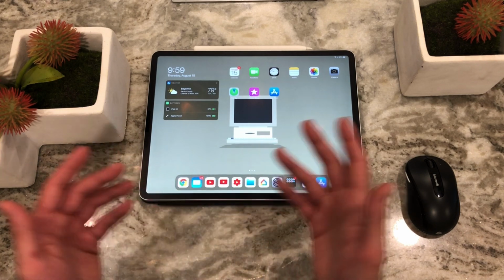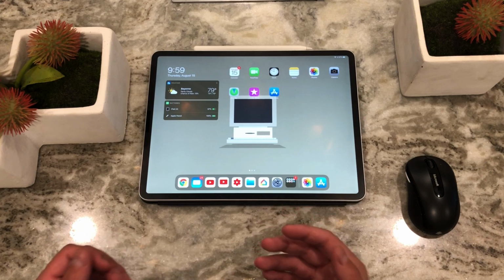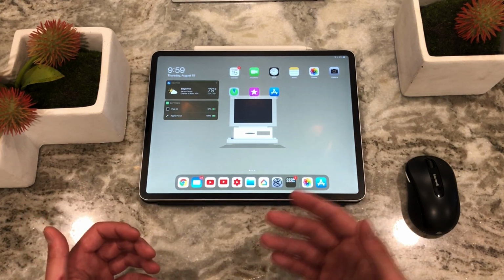If I'm working on something, it's still there. So the RAM is still working to make sure the apps are running in the background even when it restarts. Why does it do that? I don't know. I'm guessing it's, again, an iPadOS beta glitch, and I'm sure they're working on it.